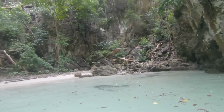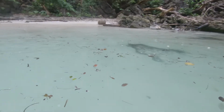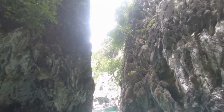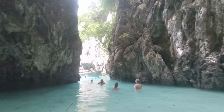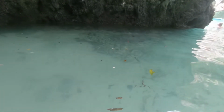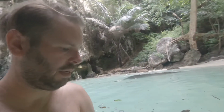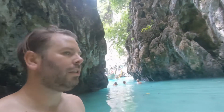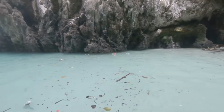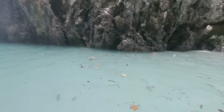That is an absolutely beautiful spot, here, Monkey Beach. Check this out. There's a lot of garbage though, but a beautiful place. A lot of fish. I cannot film under the water because I forgot the hatch on the side of the GoPro, so that's a bit of a bummer, but anyways, I'm just gonna swim with the GoPro above the water. Okay, let's go back to the boat.